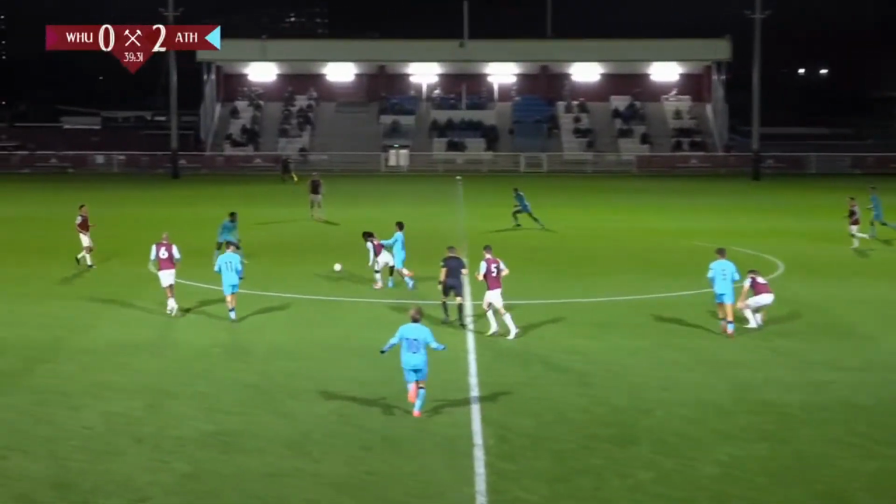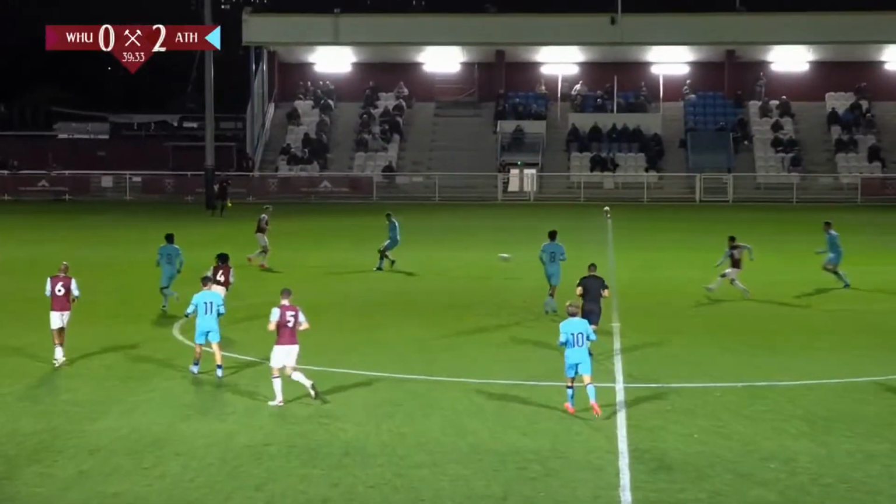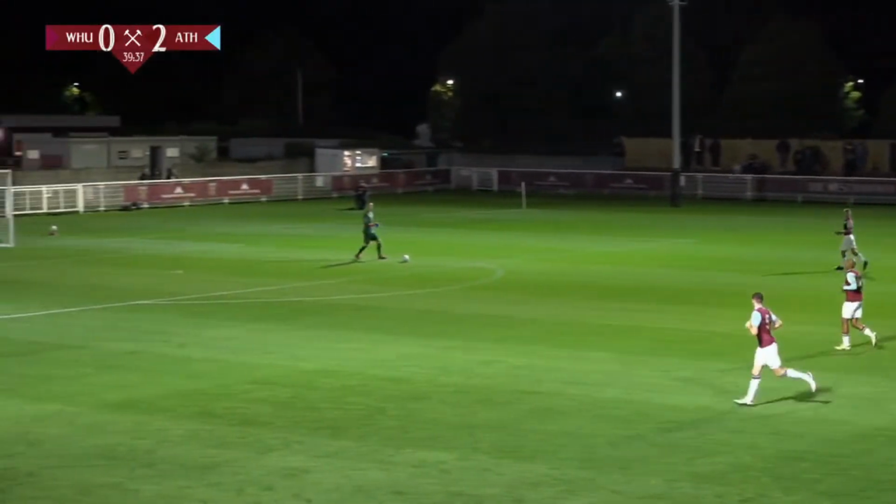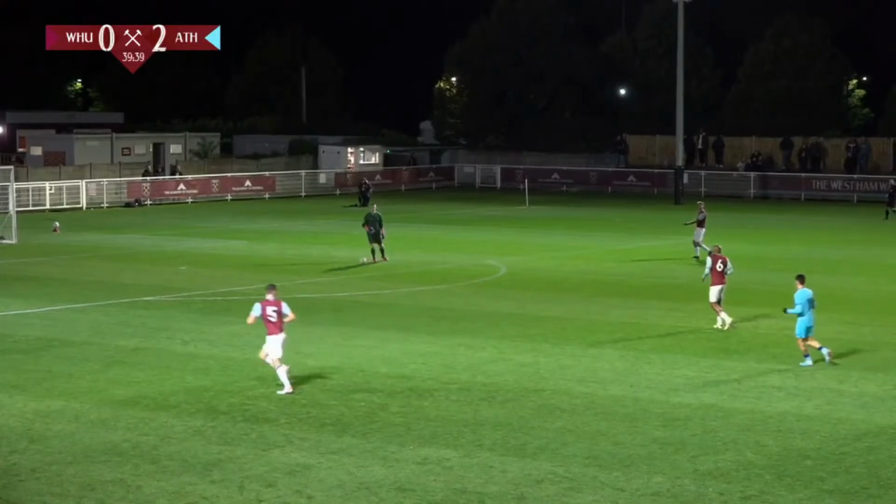Brown, here's Akpata trying to turn around Selton Sanchez. That clearance goes all the way back to Eric.